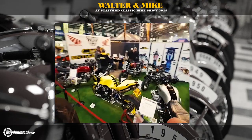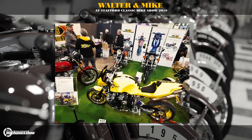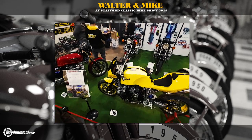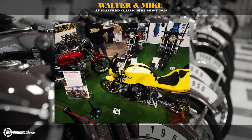This particular one is a total custom, an amazing build. This machine here is absolutely incredible. And build quality wise, I've got to admit, there aren't many bikes that well made. But the frame was actually for a completely different bike, and they've shoehorned a CBX1000 motor in.